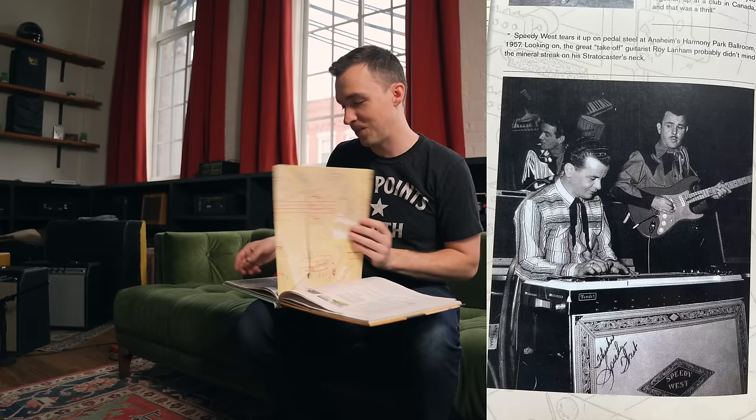Anyway, I was looking through every single book to see if I could find something more out there about this guitar. It's just too special, too interesting. So then I got to page 36, and here's a picture of what I saw. This is a kind of famous guitarist named Roy Lanham.